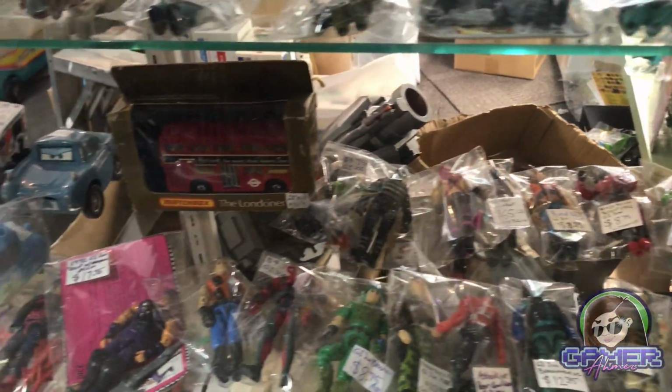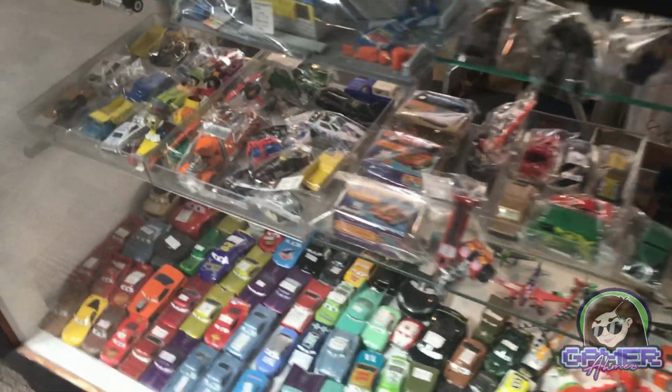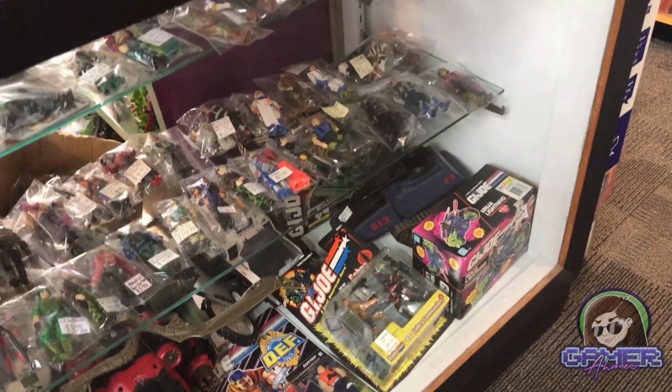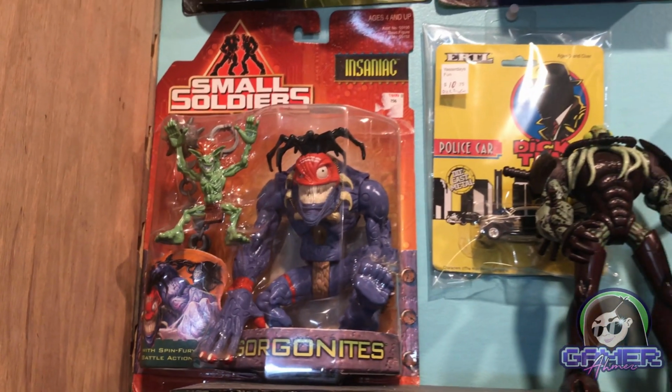And I just found so much cool stuff. They had tons of vintage Teenage Mutant Ninja Turtle toys. They had tons of wrestlers. Just so much old vintage goodie stuff. They had some small soldiers. Just so many throwbacks and so many really awesome items.